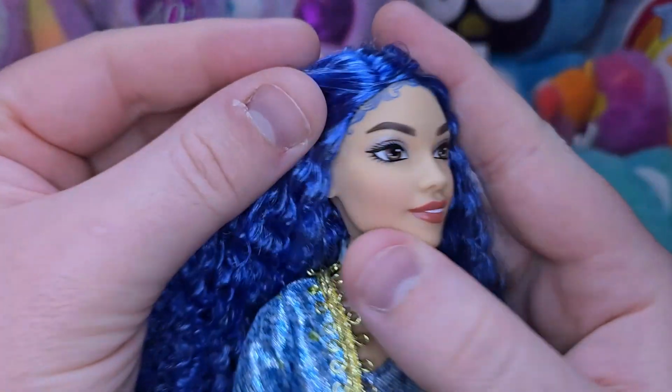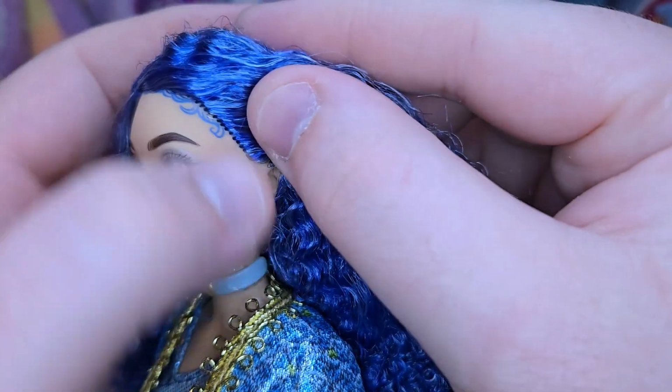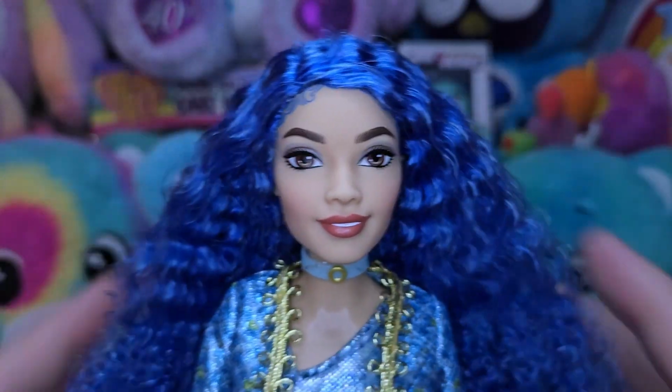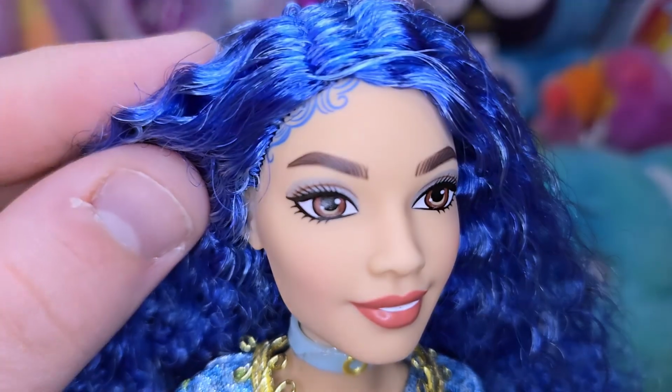And she does have painted on edges. I love them. They are so cute. I do wish they went all the way down, and I also kind of wish that they had accented them with the pearls like she has in the movie, but they're so cute.